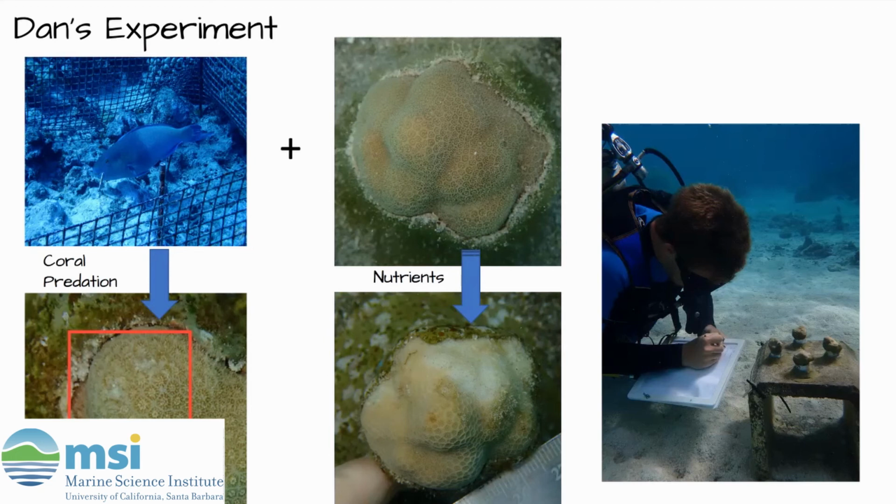The photo on the far right is of me, underwater, surveying the corals in the experiment. I'm writing on underwater paper, a special kind of paper that allows scientists to write underwater with a normal pencil. What do you think you would write if you could draw underwater?